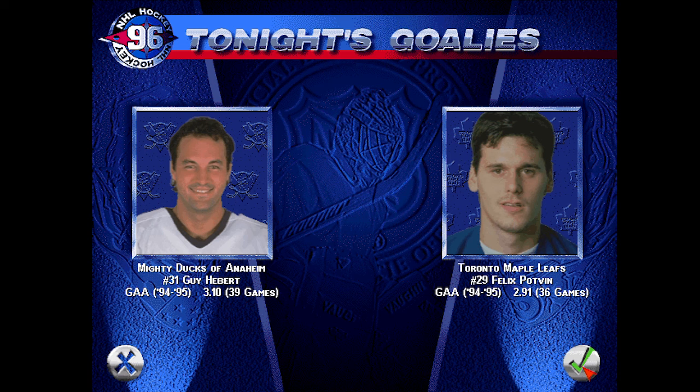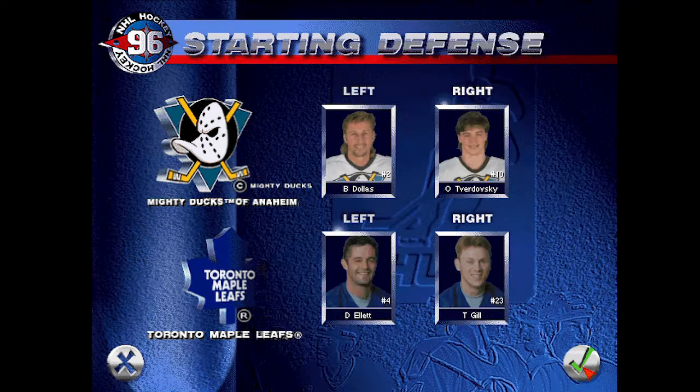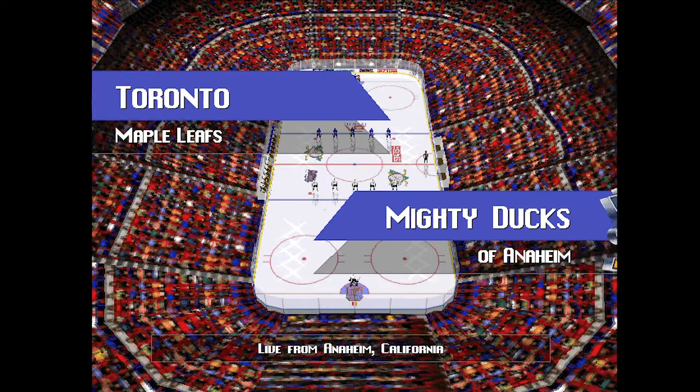Guy Hebert and Felix Potvin. The French are really dominating in goalkeepers these days. We've got Thibault, of course. Patrick Roy would have been around in these days. Sundin's looking straight out of central casting for Saved by the Bell at the time. And I don't know who that is for the Ducks, but he's got a killer mullet. We're familiar with the Leafs of the time, being a defected Leafs fan.